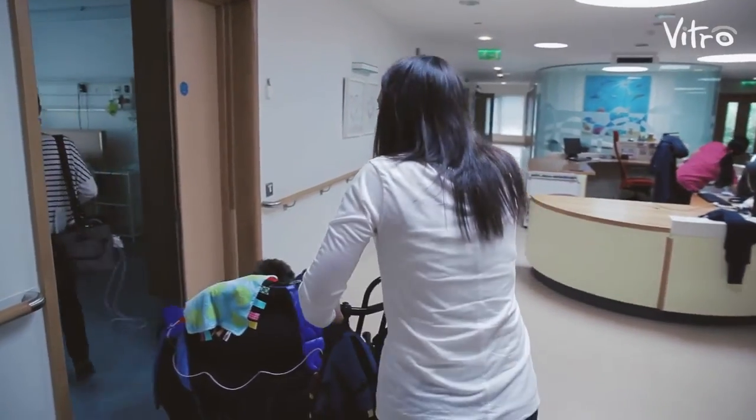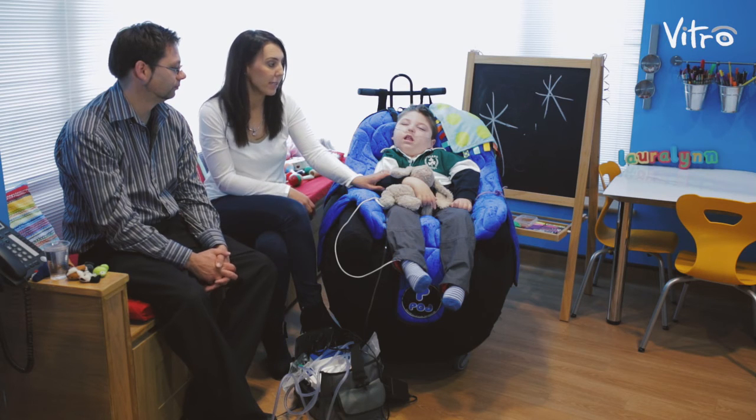They give him the utmost care, the medical side of things, 24 hours when he's here. We'd be lost without her, we really would.